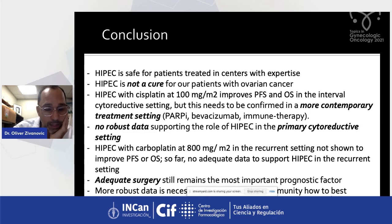In our randomized phase 2 study, carboplatin really did not improve outcomes in patients with recurrent ovarian cancer. What was the most important prognostic factor was the adequate surgery, with removal of all visible disease or leaving minimal disease behind. And certainly more robust data is necessary to see how to best incorporate HIPEC for our patients.